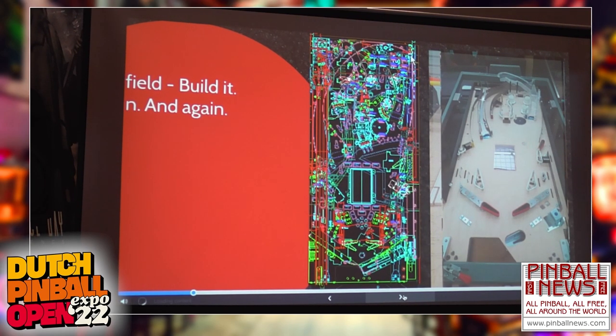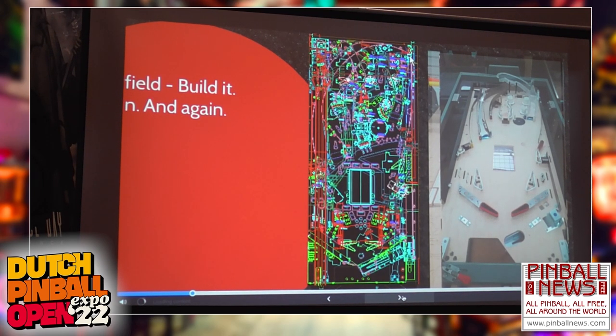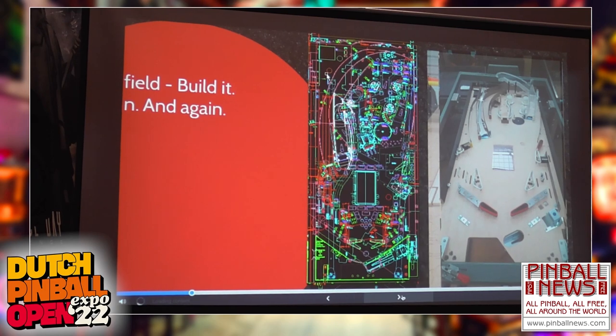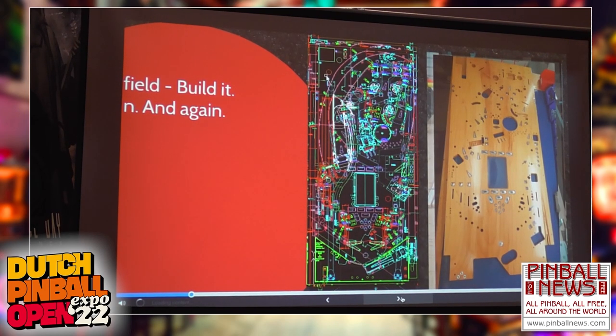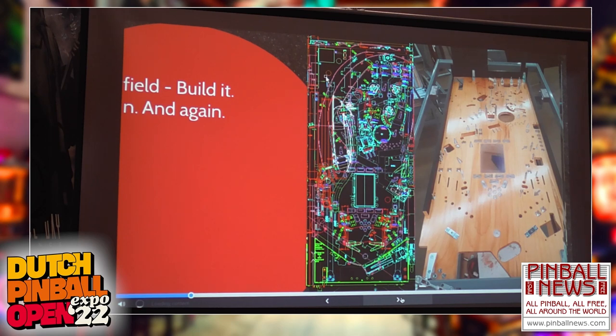So traditionally, games were designed in a 2D design environment. That is not a way that I do things anymore. I now design in 3D. So this game, Guns N' Roses, was the last game that I designed in 2D. And it is evolving.